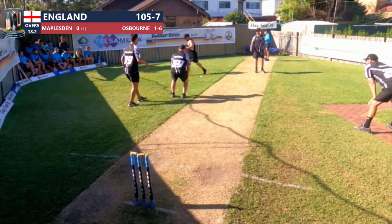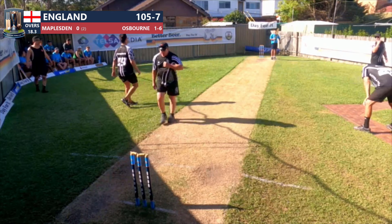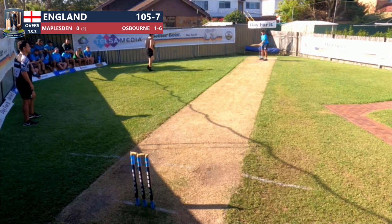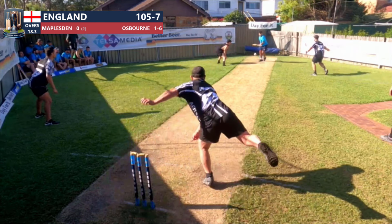Oh, punched and dot ball. Osborne tying England in knots. This has been a terrific start to this over. It is gripping and turning. His length has been immaculate. Changes of pace as well.